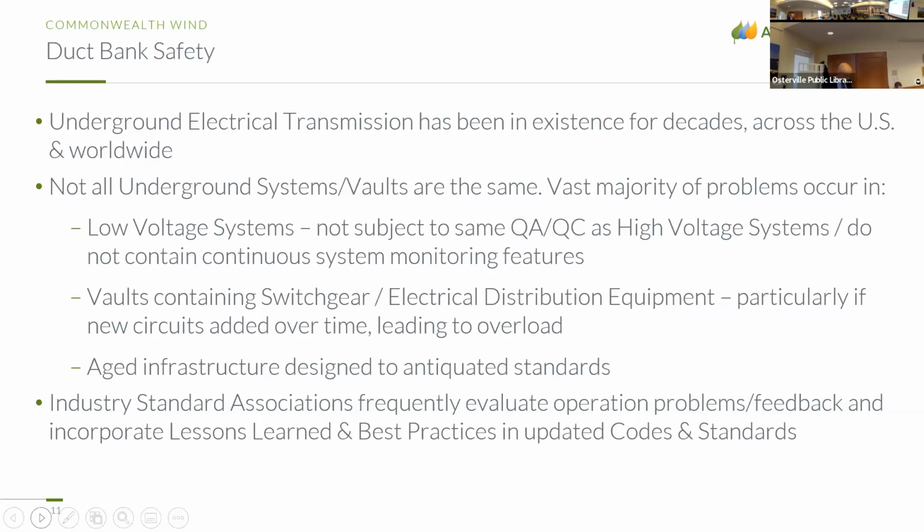Of the reported events that have been identified through the industry, problems are more susceptible in low voltage systems for several reasons. One is because they're not subject to the same quality assurance and quality control procedures that would be invoked on high voltage systems, such as we have on the Commonwealth Wind project. And additionally, they typically do not contain continuous system monitoring features, which would allow the early identification of any type of concern, any kind of abnormality that would therefore trip the system.